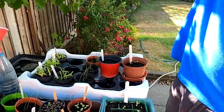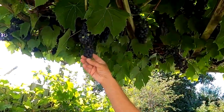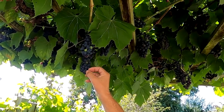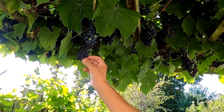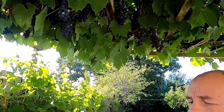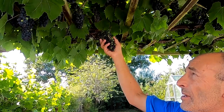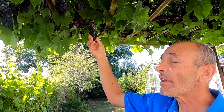The grapes are starting to change colour here now, so hopefully in the next couple of weeks we can start producing some juice from those. They're starting to soften up and sweeten. These don't sweeten that much, they're not really an eating grape. They are a little bit sweet, not too bad, but they make a nice juice. So we'll be making those into juice in the next few weeks.